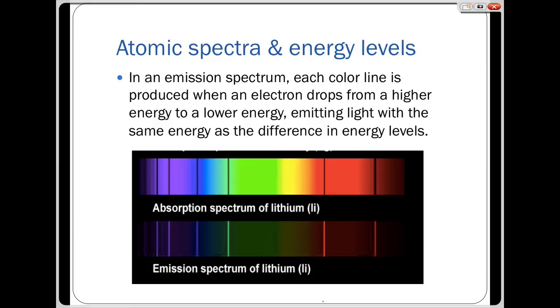So we can use this to explain the emission and the absorption spectrums. In an emission spectrum, each color line is produced when an electron drops from a higher energy to a lower energy, so it emits light. Whenever we look at our diagram, this green that's right here would correspond to one particular drop from some energy level to some different energy level.